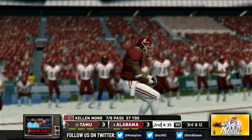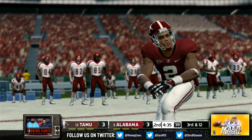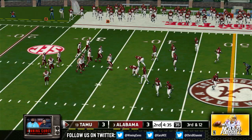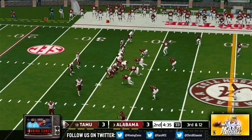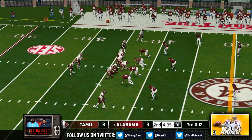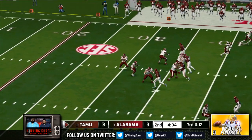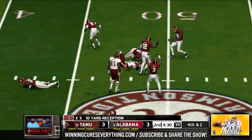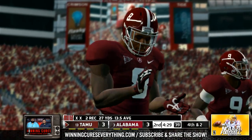And he just gets rid of it. That was incomplete, and it looked exactly like their last pass. It was the exact same play, and I think the offensive coordinator just tried to pull a fast one. Really one of the very tough places to play in college football, and it's no different today. He's taken down around the 47-yard line.